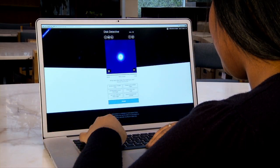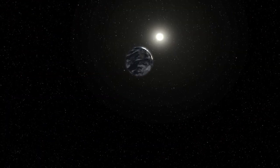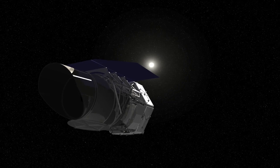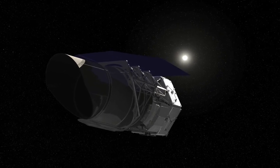For me, it's a really exciting opportunity to play a significant role in a mission that I think will be one of the most powerful telescopes that we have in the 2020s, and will be some of the most important things our country does in space in that time frame.